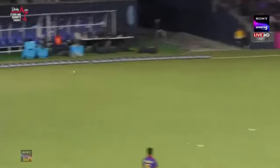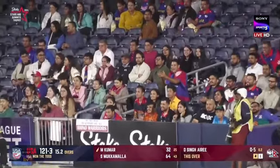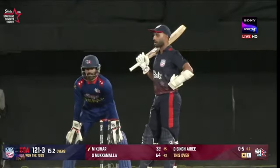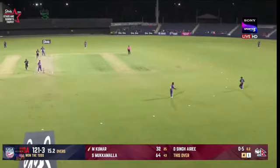Cut away. And that's going to be cut away for 4. Did Airi possibly be coming around the wicket from the start? He's been brought on here, as again, Mukamal likes to play. He got Milan Kumar out. That was the game-changing over in the first T20. Drew up some of that magic that Airi produced.